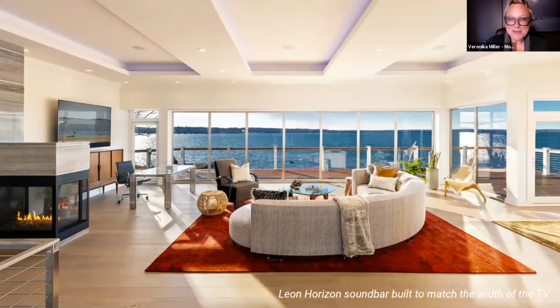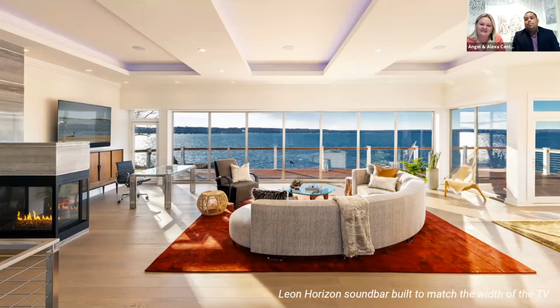You have a daylight basement. So this house is in Jamestown, Rhode Island. The customer wanted a custom soundbar, but he is an audiophile. So we used a very nice Leon soundbar with a custom grille cut to length. He was blown away.